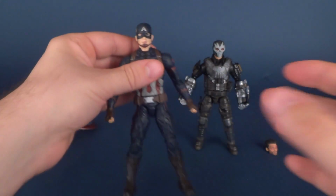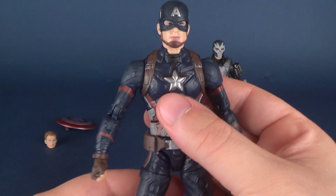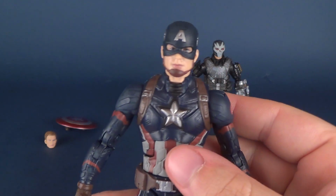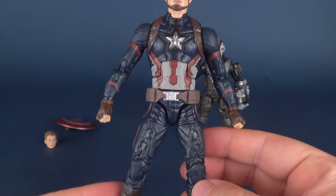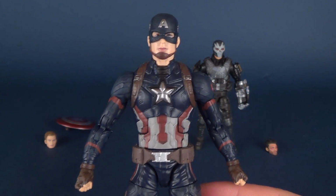Let's have a look at the figures themselves. Now, I'll start with Captain America, and then we'll kind of beeline ourselves over to Crossbones. I like the body. And the coloring is definitely where these figures have been enhanced from their originals.